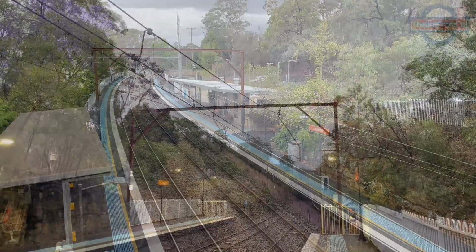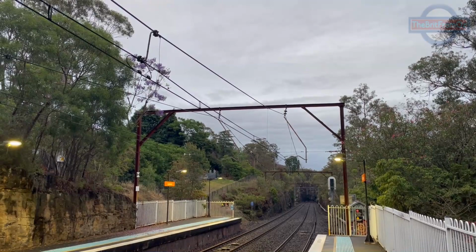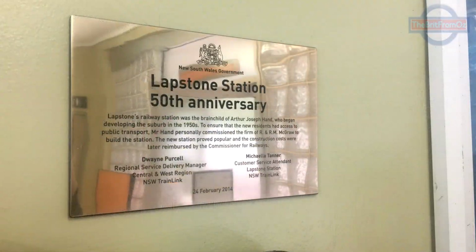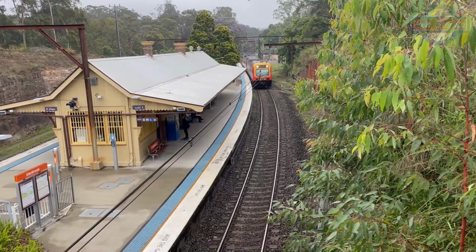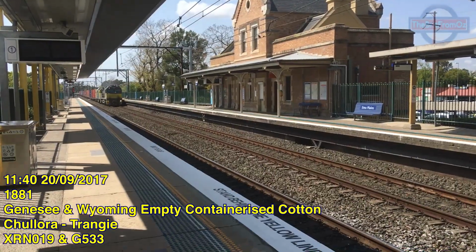It is in fact so new that it's the only station on the Blue Mountains line that has been served by electric trains from opening, the wires having gone up in 1957, and celebrated its 50th anniversary as recently as 2014. The next station west, Glenbrook, had opened in 1913, and the next east, Emu Plains, in 1868.